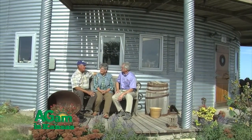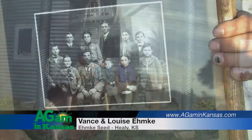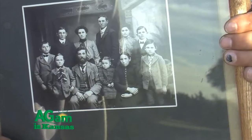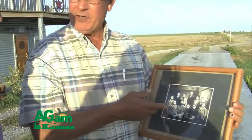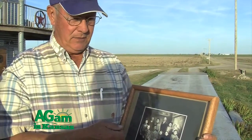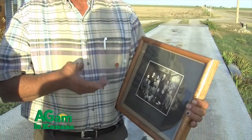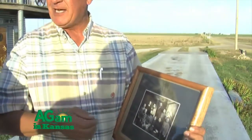Well, back in 1885, the German immigrants homesteaded out here. The Ehmkes came over here from Germany, and they wound up in Layton County in 1885. This is part of the original farmstead that was owned by my great-great-grandparents. And this is kind of interesting. They came over here and homesteaded in 1885, and they spoke German up until World War I. And one of the neighbors came over and said, we're at war with Germany. It would probably be a real good idea if you started speaking English. And from that day on, it was English only.